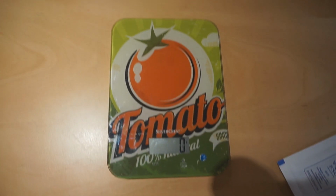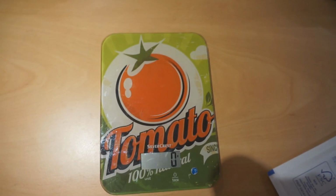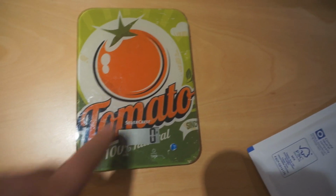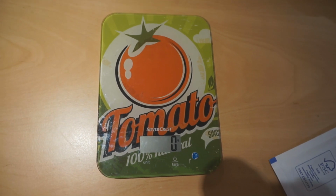They don't need to be fancy like mine. Obviously, I've got that graphic there of that tomato. It's pretty nice. Not everyone can have that. The Silver Crest logo, with the word silver in it, to show you that there's real quality in this scale.